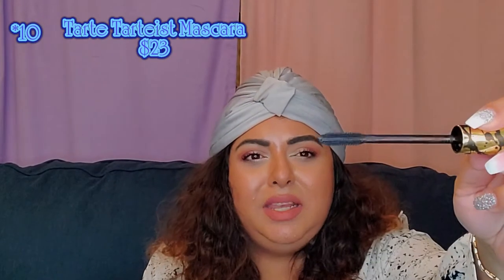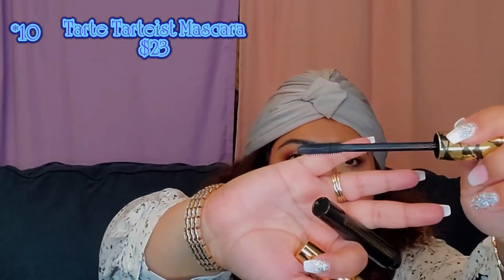So, this one, it is Tartartist mascara. This is an okay mascara. It doesn't do anything really amazing for you. I would say this one separates a lot and actually lifts, but it doesn't do a lot of voluminizing. It's an okay mascara. It's not something extraordinary, you know what I mean? Like, it's okay.